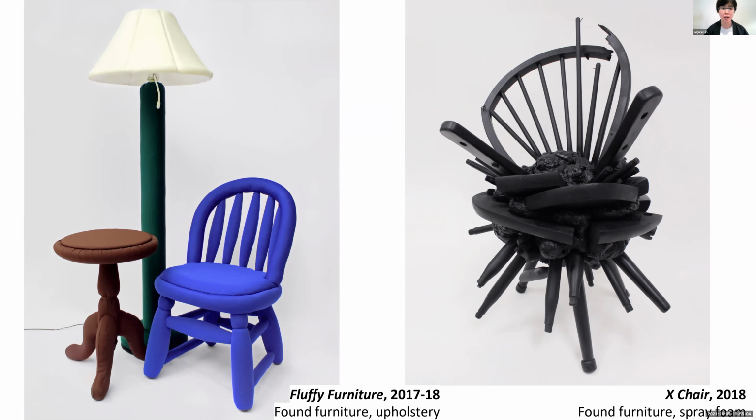Same thing with this chair to the right, titled X Chair. It's also a found chair that's been deconstructed and collapsed into the middle with spray foam, expressing this feeling of pure destruction.